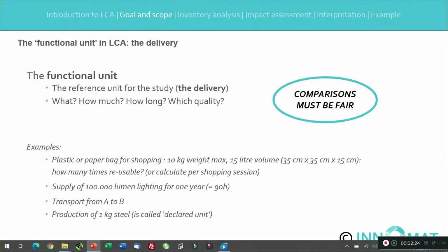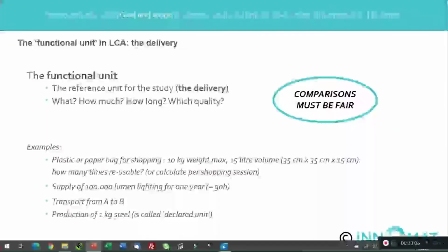The functional unit in LCA is the definition of the required output of the system, the delivery. It describes the product or service in terms of what, how much, how long, which quality. The functional unit can be very specific, like a technical specification of a bag, with a low freedom of design, or it can be more functional, like transport, with a high freedom of design. In some cases, the product can fulfill many functions, like a kilogram of steel. Then we call it a declared unit. The main aim of a functional unit is to make a fair comparison. When you keep that in mind, it does not cause many problems in practice.